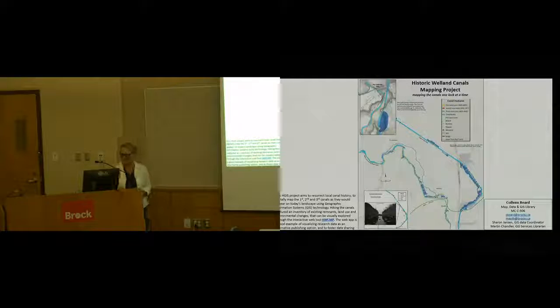So I'm really excited about this. But I am on sabbatical, actually leading into retirement. However, everything I'm going to show you is also supported by other staff in the Map Data and GIS Library, and that's where I come from.